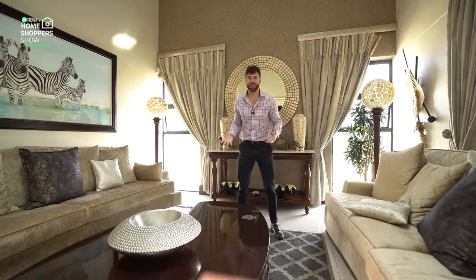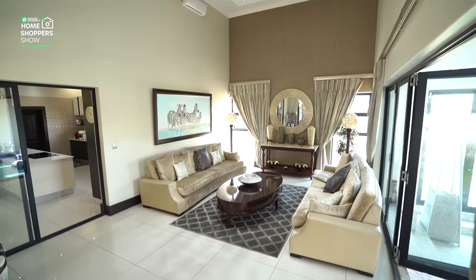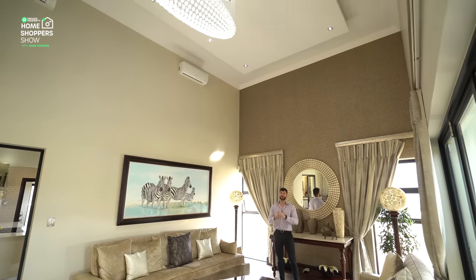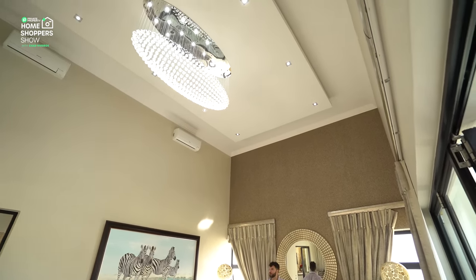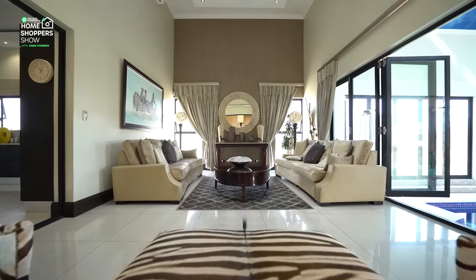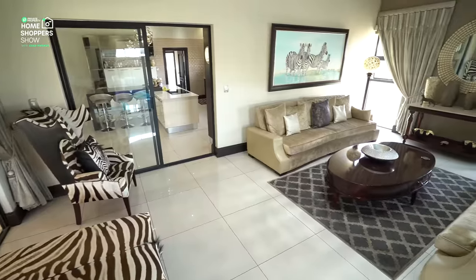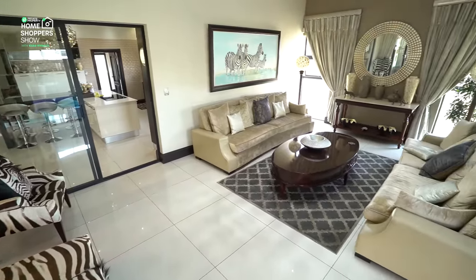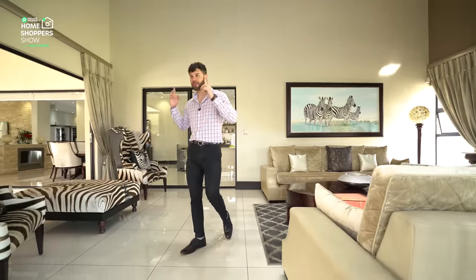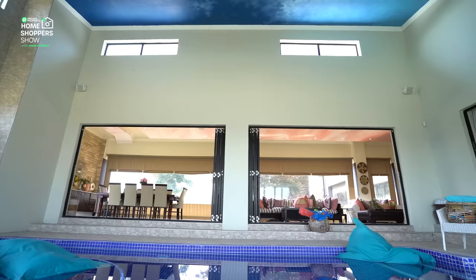If we talk about chandeliers, you don't get chandeliers any better than this one over here. It is crystal, it is sparkly, it is absolutely breathtaking, specifically when we take into account these double volume ceilings, another bulkhead ceiling as well, drawing the eye to how incredible the chandelier is. Two aircons servicing this room, and you'll need them because you've got sliding stackable doors on two of the four walls here. One set of sliding stackable doors takes you right here.